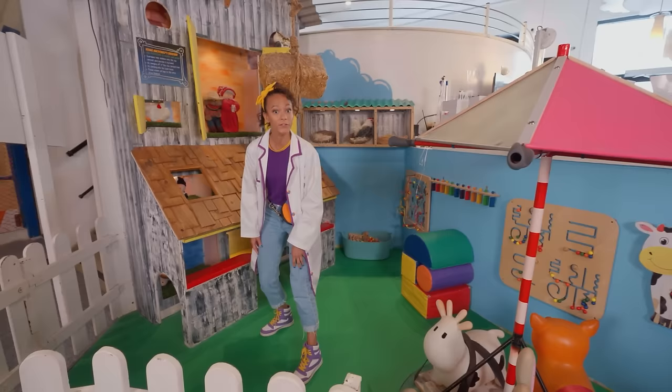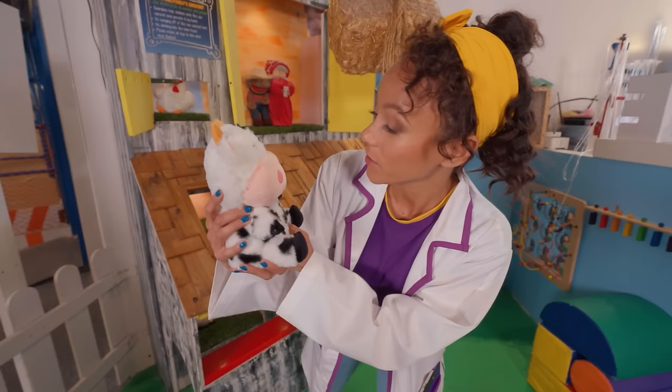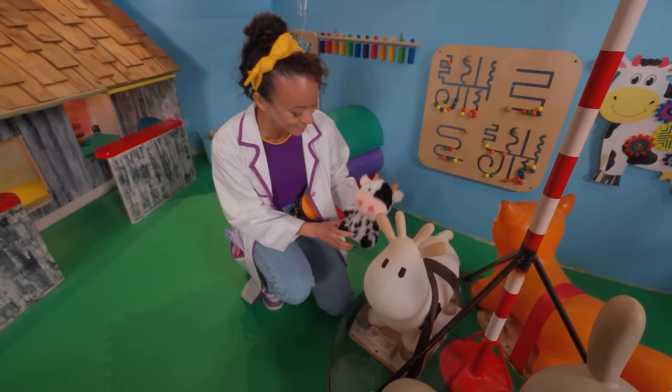Oh yeah! Look at this sweet cow! Moo! Do you want a best friend? Moo! I have a great friend for you. Come on! Here you are! Best friends, best friends! Aww! Do you feel better? Moo! Awesome. I'm so glad.